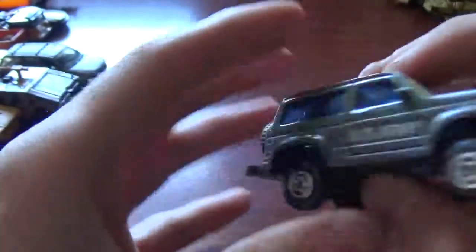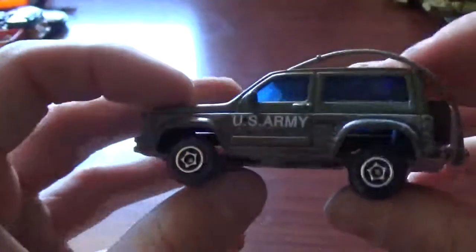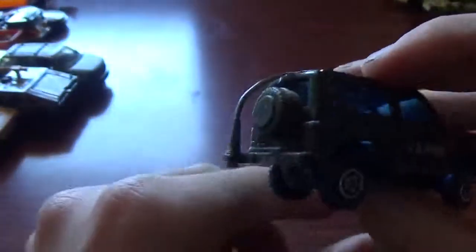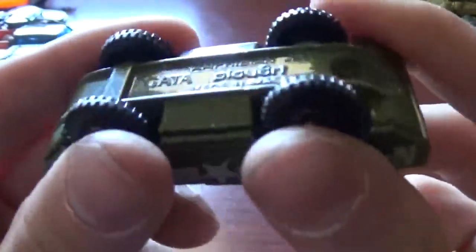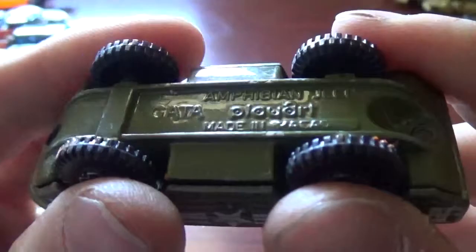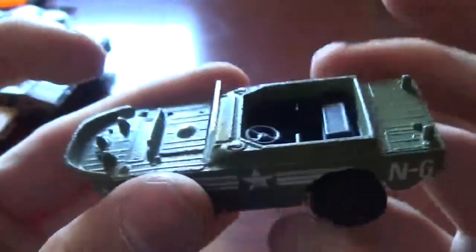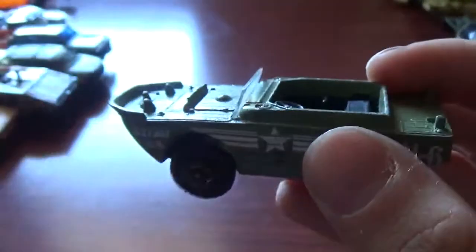We have a lot of generic vehicles in here as well. We got this thing, kind of reminds me of a Blazer maybe. It's got an antenna. We've got this thing. Now this is interesting. Oh, it's another Play Art amphibian Jeep, made in Macau. This thing's cool.